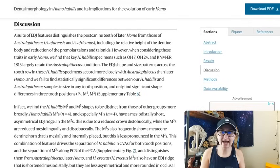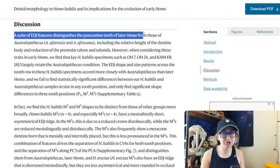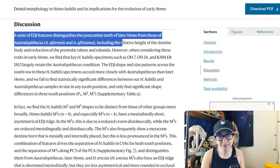The discussion has some important points to make with those tables in mind. So we begin with a suite of enamel dentin junction features that distinguishes the post-canine teeth, so the premolars and the molars, of later genus Homo, so again, that's Neanderthals and Homo sapiens, from Australopithecus. Okay, cool, we expect that.